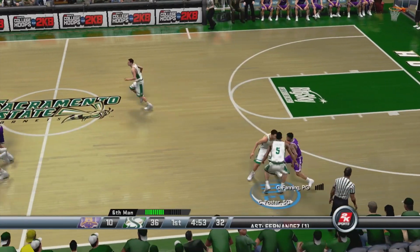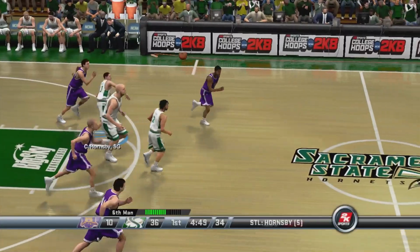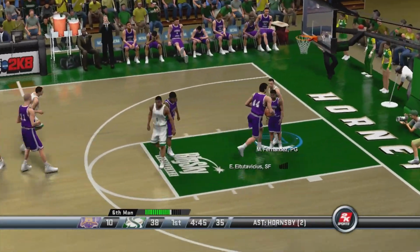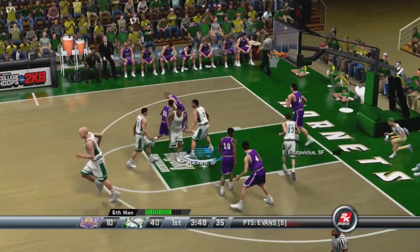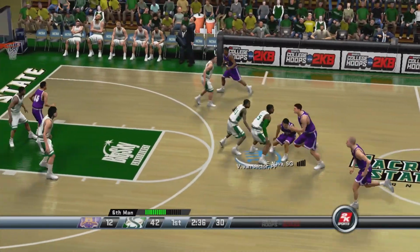Foster with 11 points up to this point. And then Fanning is going to throw the ball away. Stolen by Hornsby, his 5th steal of the game. Football pass to Fernandez, and it's good. We're up 38-10 now. Under 4 minutes to go. Evans with the pump fake, gets a wide open lane to the bucket. It's 40-10. We have a 30-point lead.